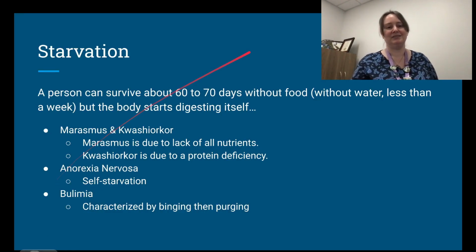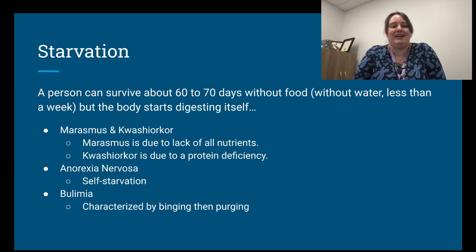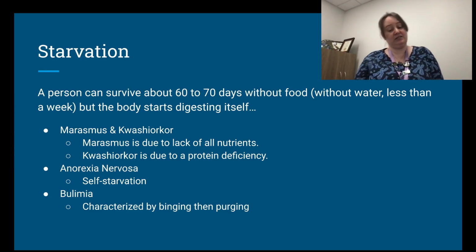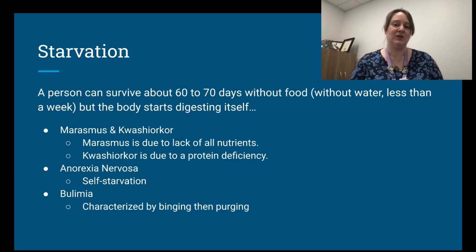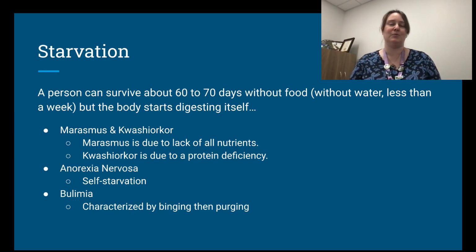He's a goofball. Alright, so starvation. Since we've been talking about eating, let's talk about not eating, which is something I can't do. I like eating, as you can see. Anyway, a person can survive about 60 to 70 days without food. Without water, you can survive less than a week. Sorry, you need water more than you need food.